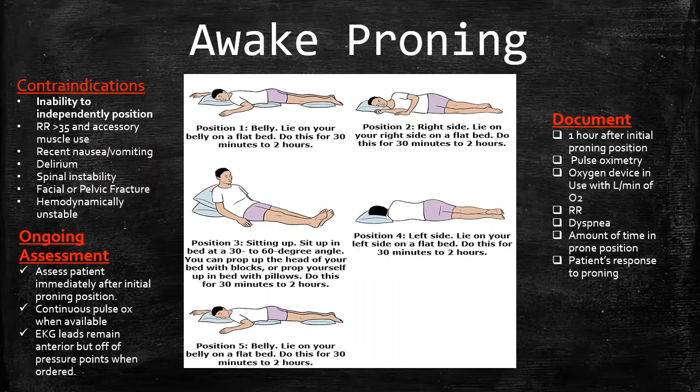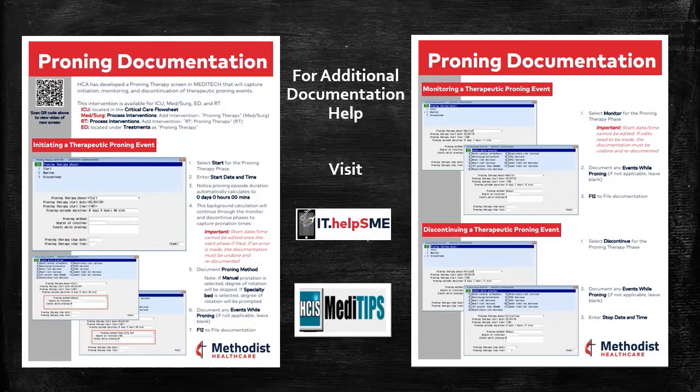Some of the elements to document for the proning position are the patient's oxygen saturation, the oxygen device and the liters being used, the respiratory rate, if there is any dyspnea, and the amount of time the patient was in the prone position. For additional proning documentation tips, please visit IT Helps Me or HCIS MediTips, found on My MHS Central.